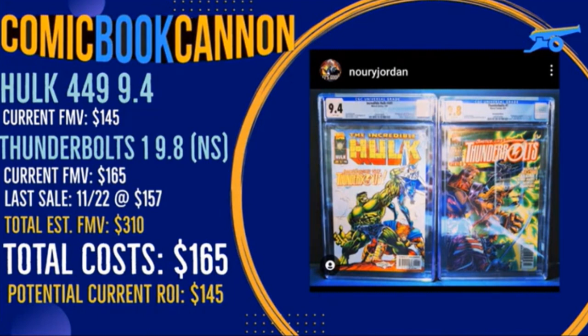Let's break this down. Hulk 449, first appearance of Thunderbolts, came back a 9.4. Current fair market value for this book, which, again, guys, books don't move like Whoppers or Big Macs. It's a small sample size that you take the rolling average from. So it's always a moving average that can change from day to day, week to week. But right now we're sitting at about $145.